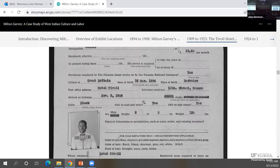As you can see, this is the medal check, and it talks about Milton Garvey's arrival year and the time he started to work in Tivoli as a steward. But what I'm going to focus on in this section is something that I have termed the politics of the archive, which is the privileging of the narratives of the people in power, which is the white men, at the expense of the people in the margins, people like Milton Garvey and his contemporaries in West Indian society.